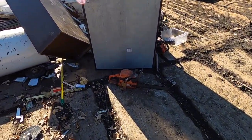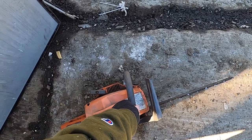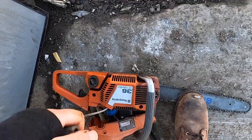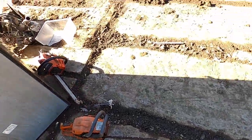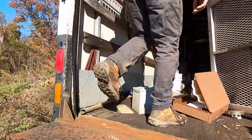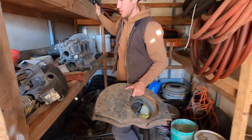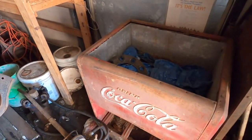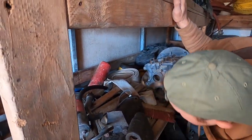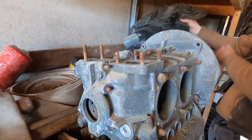Here's another saw. It's a little guy. It's actually got compression. Let the youngin go in. Got all kinds of stuff in here, huh? Nice. Oh, there's your... That's the Coke cooler. Coca-Cola thing. Dual port.